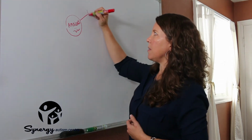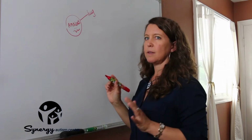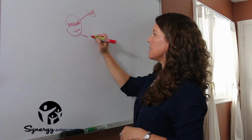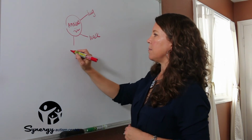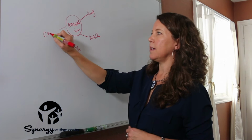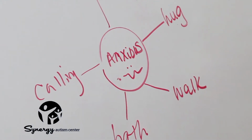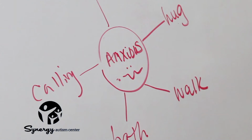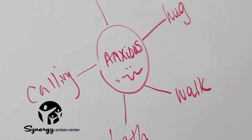So sometimes, for some people, a hug will help. Others, touch is not something that's going to help. But maybe sometimes going for a walk will help calm them. Maybe sometimes taking a bath or calling a friend. So it totally depends on the student or person that you're talking about. But really making it visual and having the person involved as much as possible is key.